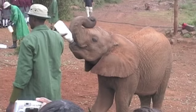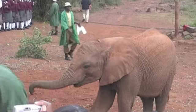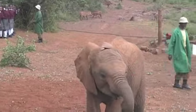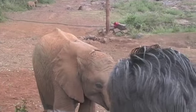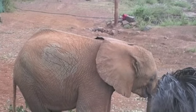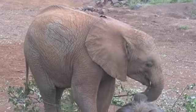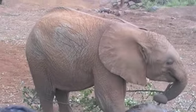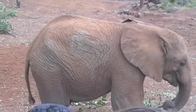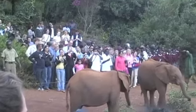Oh, I got 2 pictures of them drinking. Is that ever good? Can I get in there and see? That was loud. He's happy. I got some really good ones.